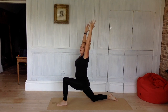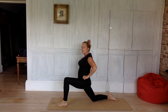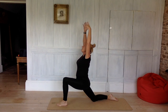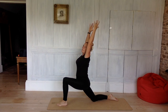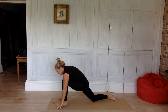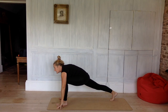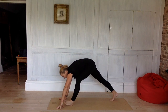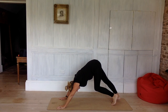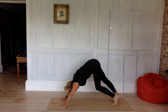And just being aware in this lunge, it's very tempting to tip the pelvis forwards. So tip your pelvis back a little bit. Feel that stretch in the front of that right hip. On an exhale, take your hands back down. Inhale, tuck your toes under, lift your right knee, reach back with your right heel. And exhale into downward dog. And just take a moment to pedal your legs in downward dog, feeling that lovely stretch.